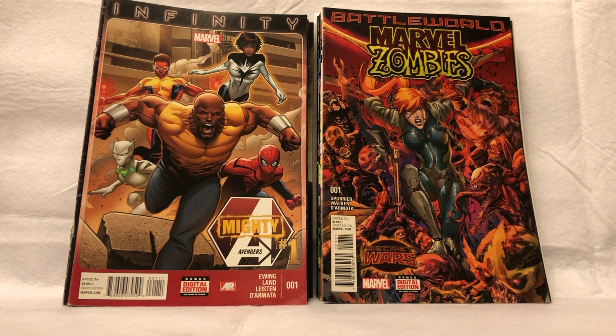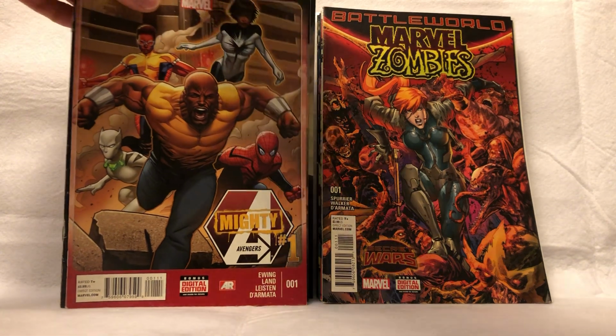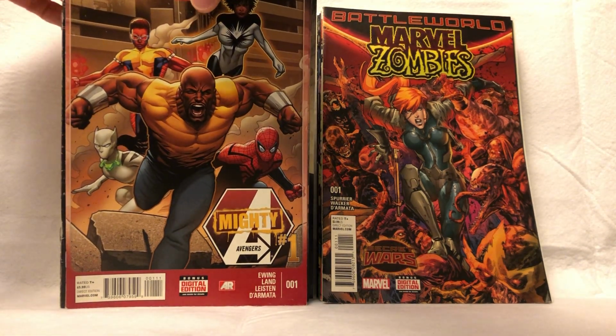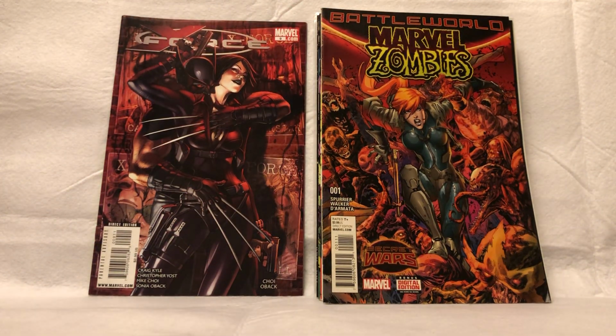This I grabbed just a cool Elsa Bloodstone cover. The Marvel Zombies all around. It just seemed kind of fitting of Elsa. So I picked that up for $1.